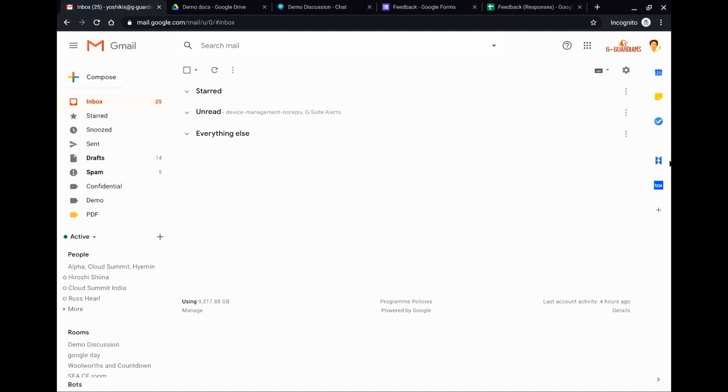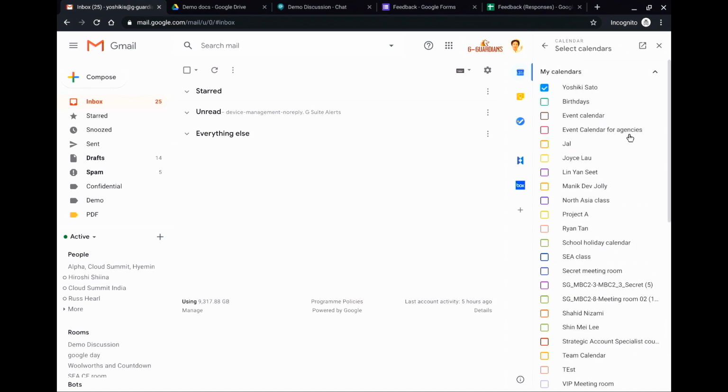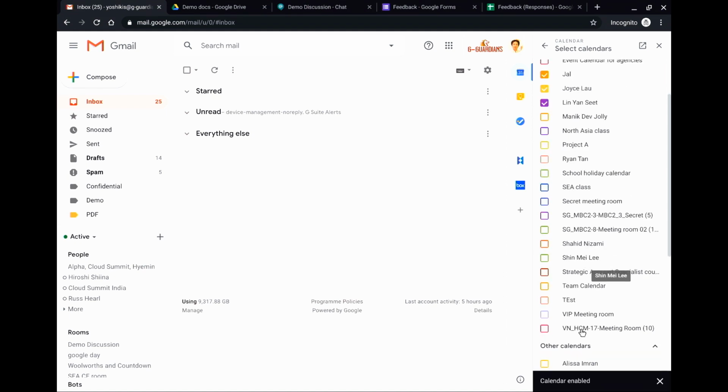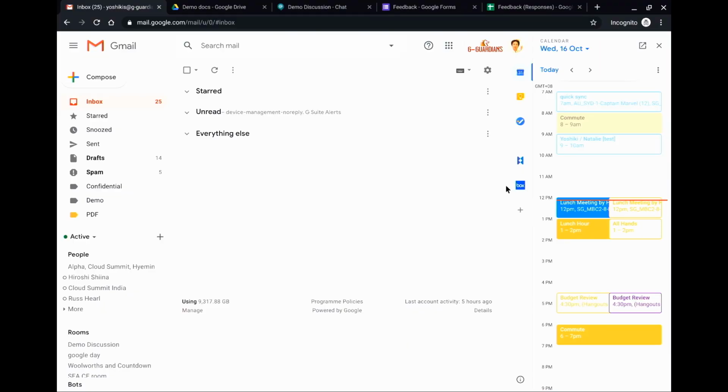So for example, the integration part. If you click the calendar icon, you can see your calendar on the Gmail UI. And also, if you want to see your colleagues' calendars, just select the calendar and Jar, Joyce, Lynn, and also Arisa. Then, in my sidebar, I can see not only my calendar, but also the other colleagues' calendars in a single view.